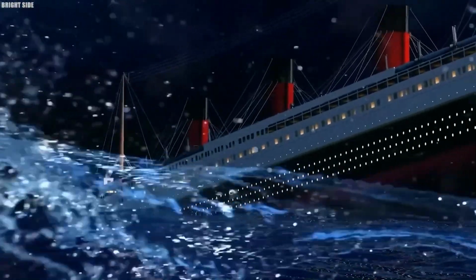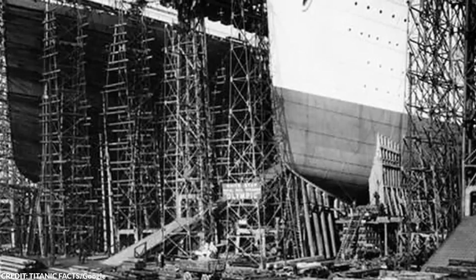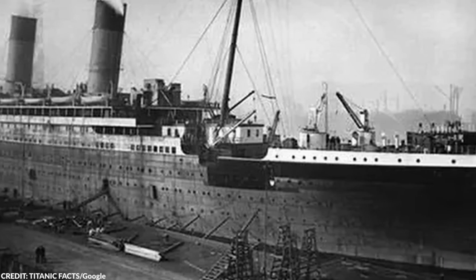With this new information, researchers are optimistic about exploring previously inaccessible parts of the wreckage, piecing together more of the Titanic's lost history. This monumental achievement allows us to see the ship in ways never before possible, helping to deepen our understanding of this tragic event.